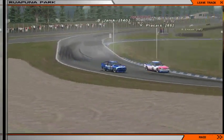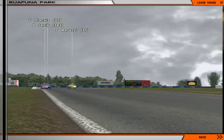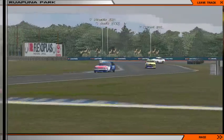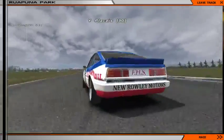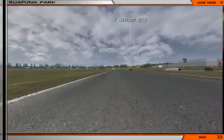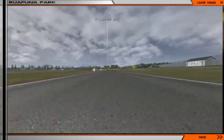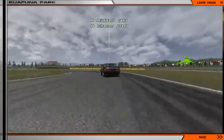Ooh, Yves really going for it down the inside. Wow, that's a nice pass from Yves as well. Parks the bus on the apex and gets the position back. As Yves gets sideways, both of them make contact. Oh dearie me. They should have enough gap behind, so they should be okay. Not really. There goes Ray, unfortunately.